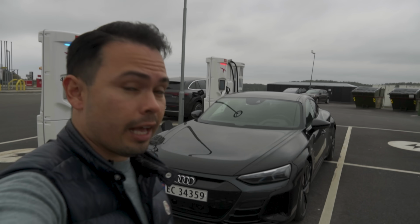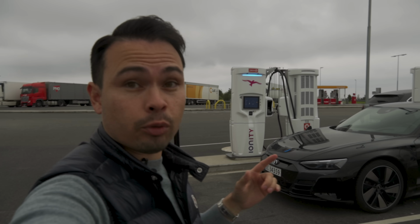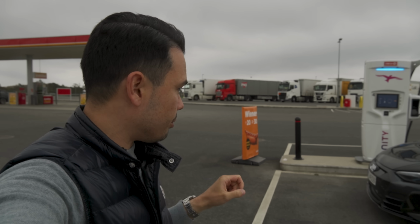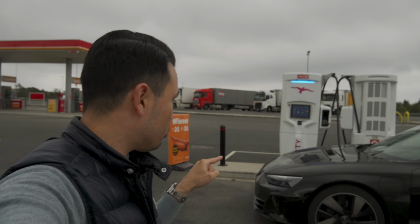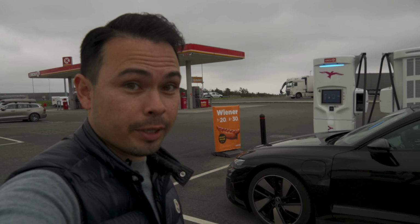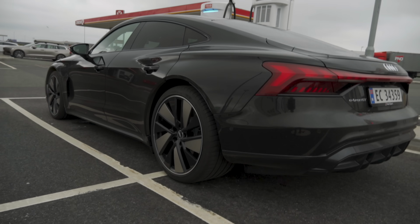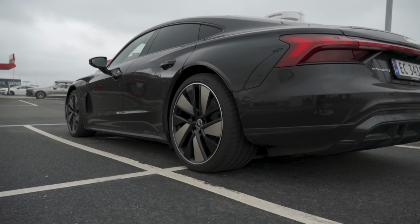And yeah, just a quick look at the Audi E-Tron GT before I go in and buy something to eat and something to drink. This car is on 21-inch wheels, and the front tires are 265mm wide, but guys, take a look at the rear tires. These are 305s on these 21-inch wheels.